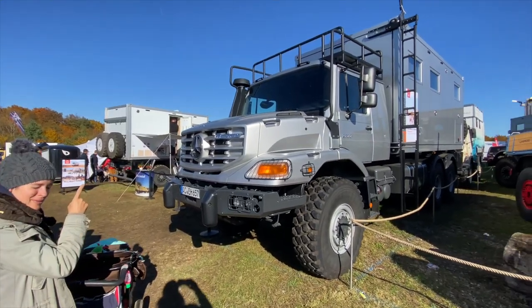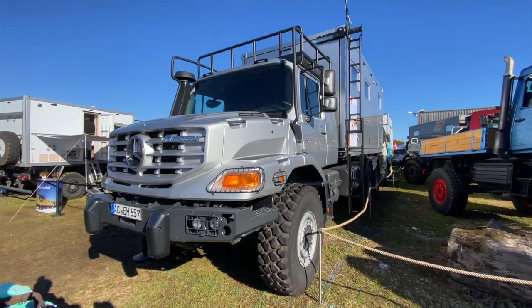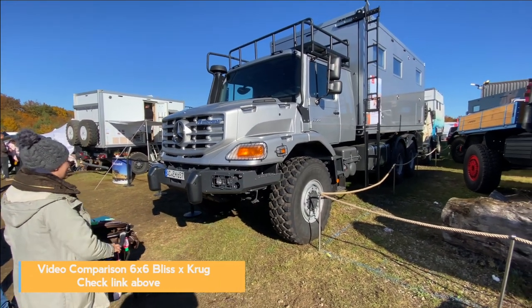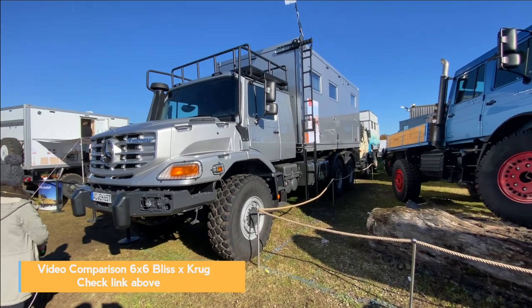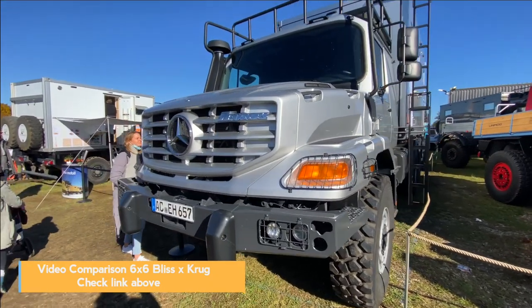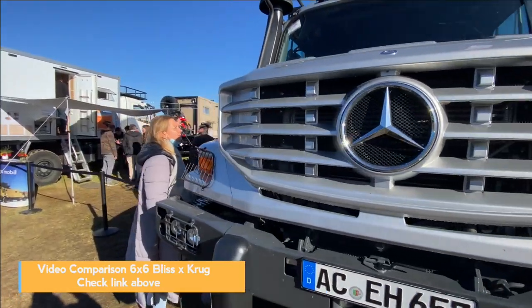And this is the Cetros from Blizzmobile that Fabian did an interview, right? Yeah, here we can put a link to the video. We did a comparison, Cetros 6x6 versus Arox 6x6 of Krug.